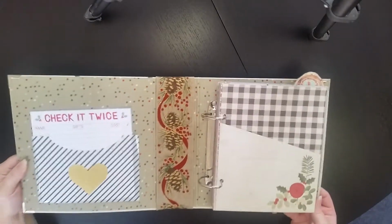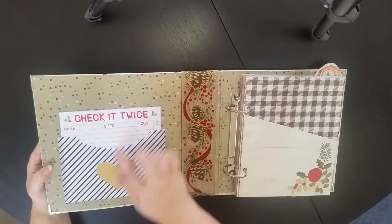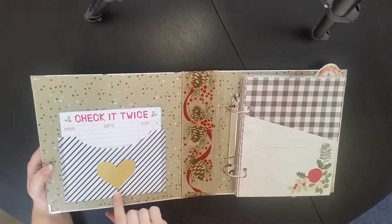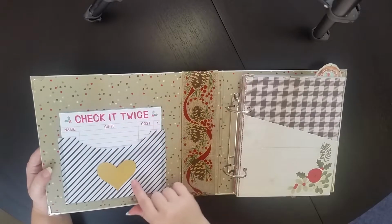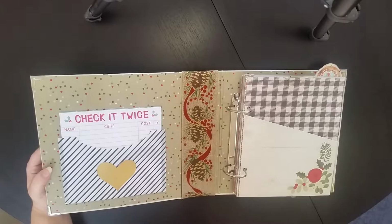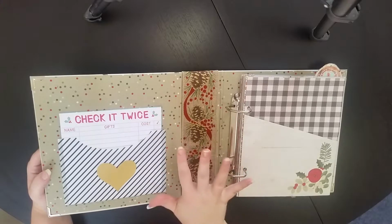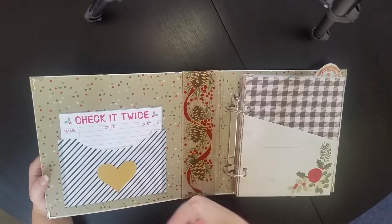folder itself. Now on the inside here, I added one of these Happy Planner pockets. I thought this was perfect to pop things in that I wanted to. You can get the Happy Planner pockets from the Traveler's Notebook as well. So any items in this binder that you can get from the Traveler's Notebook, I will leave a link for down below.